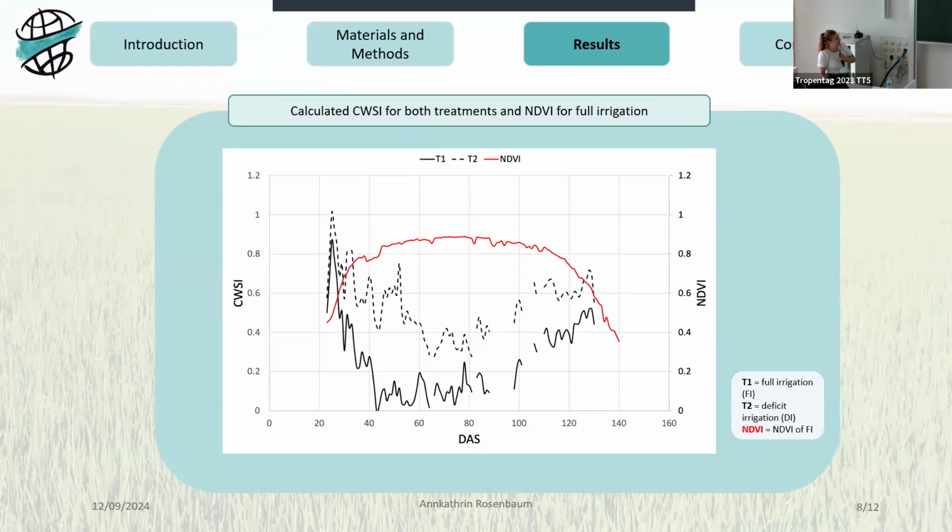What you can see here, I'll walk you a little bit through the graph, is we have the two black lines. One is a dotted line, one is the full irrigation line. And these two lines show us the crop water stress index. What's noteworthy is that we would assume that the crop water stress index is low or close to zero when we're irrigating at the full crop water requirement.